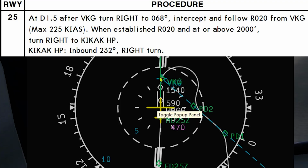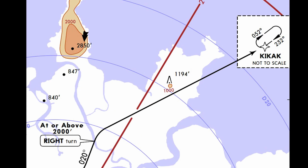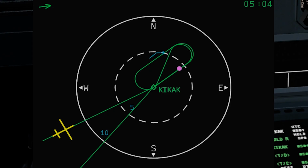The engine out procedure for runway 25 will be at 1.5 DME. After Victor Kilo Golf, make a right turn on a heading of 068. Thereafter, intercept and follow radial 020. Maximum speed is 225 knots, and when established on a radial of 020 and at or above 2,000 feet, make a right turn to this waypoint called Kikak, which is Kilo India Kilo Alpha Kilo holding point, and to hold at that waypoint, which is an inbound course of 232 degrees, making a right turn. This is just an example.